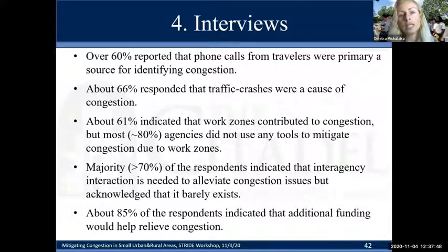But looking at only the few responses we got from the phone interviews, 60% responded that phone calls were the primary source of identifying congestion.